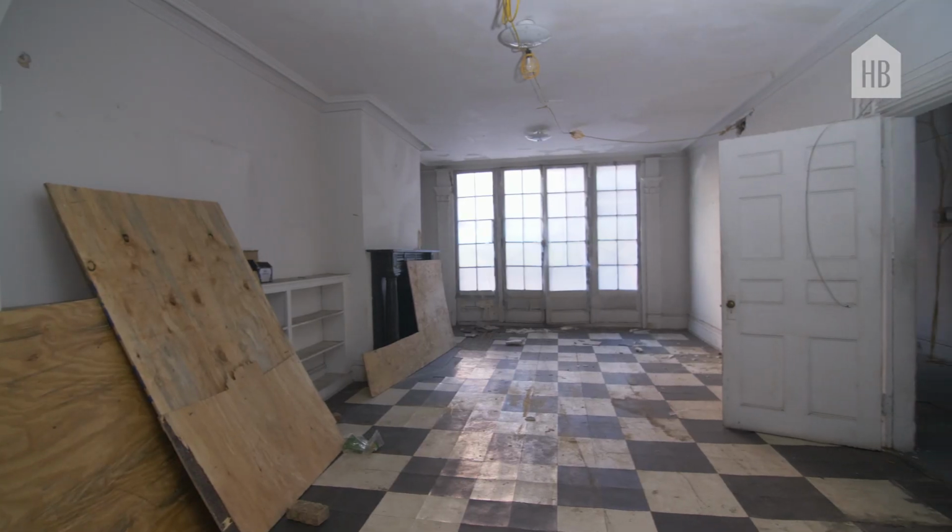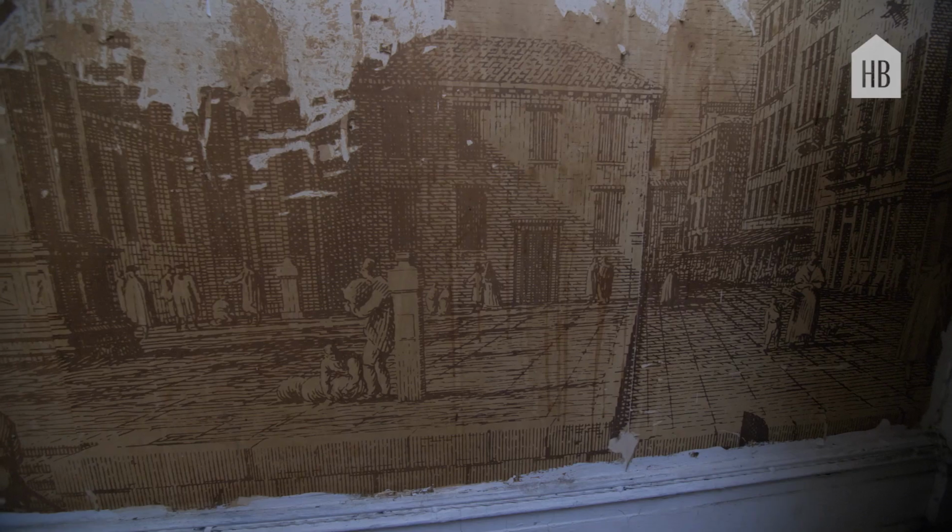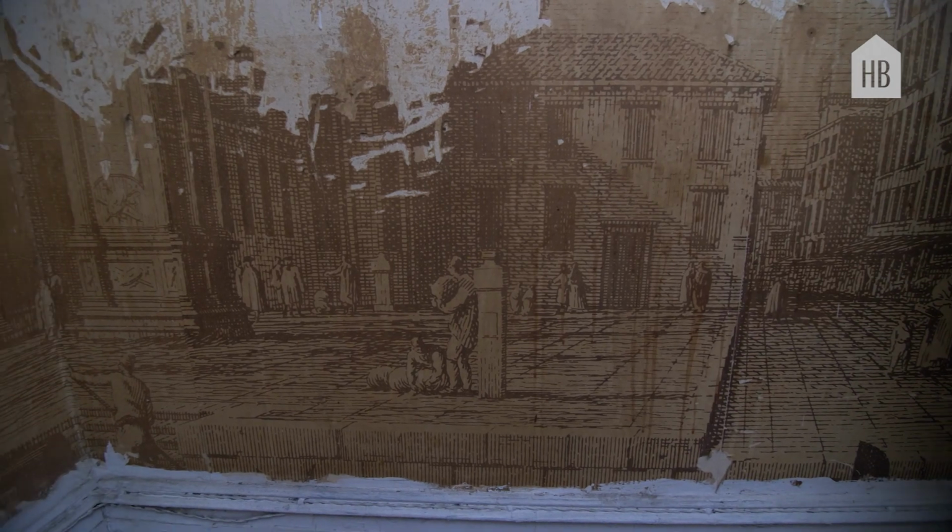It felt like it was untouched in a way where we could really get our hands into it and bring it back to life and honor the people that have lived here before, but we could also share it with our kids and family.